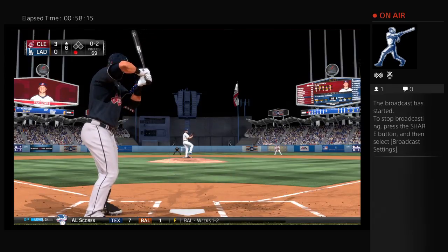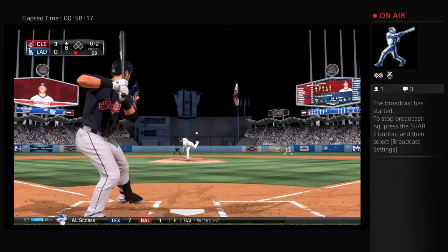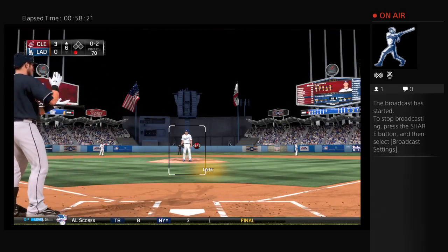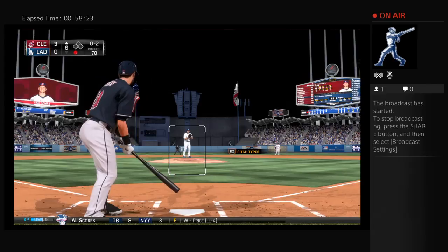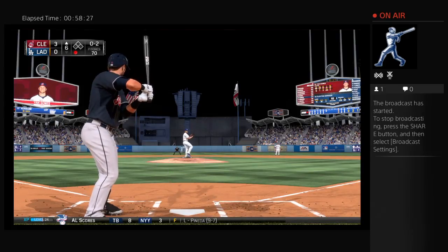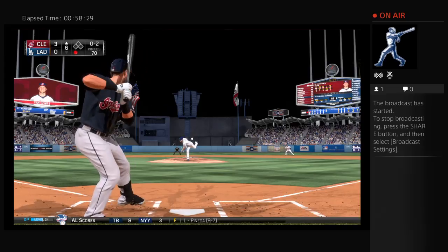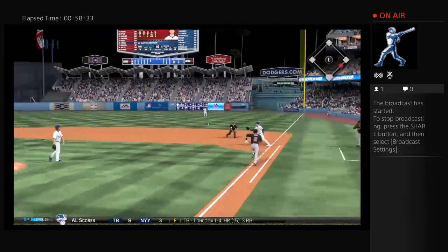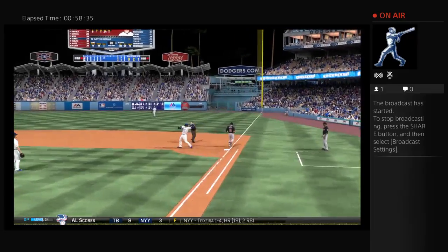Here's Kershaw with another 0-2. Lifted down the line in right and back out of play. Count holds at 0-2. Ready with another 0-2. Swing and a broken bat as this ball's hit on the ground. Throw on to Gonzalez, and that's out number 2.